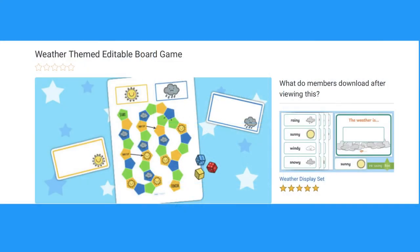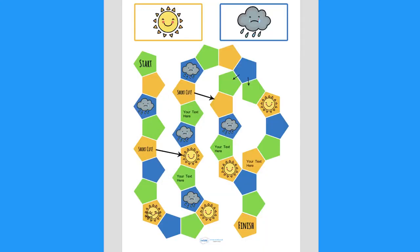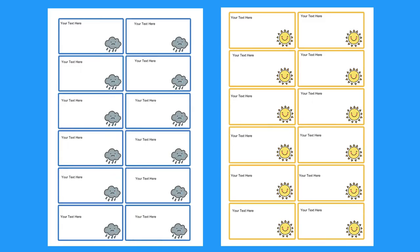We have editable versions of some of our games, like this weather one. Type in what you want to happen on different squares and add challenges on the sun and rain clouds.